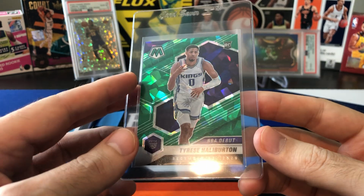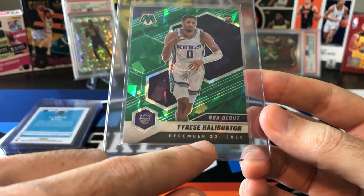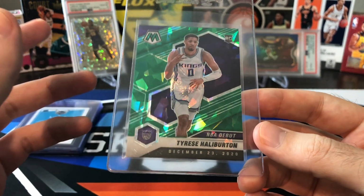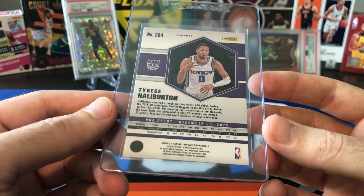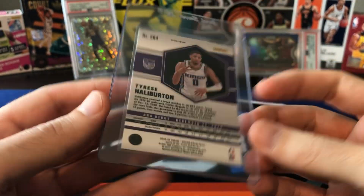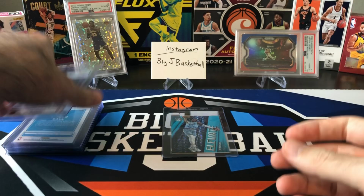Again, sometimes it's hard to tell centering on these. Sometimes it's hard to tell if the bottom's too fat or the skinny and the top's too fat, but this looks pretty good. Again, just based on pictures I've seen. Corners, edges, all were good. No white on the corners, edges, no issues on the surface. So really hoping for a 10 on that one.